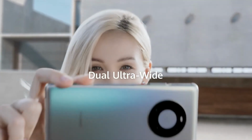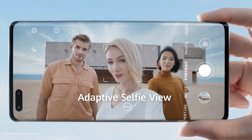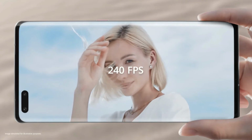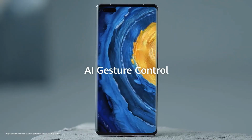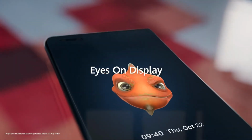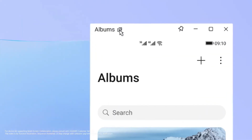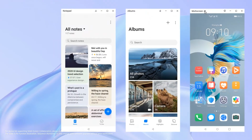Its front camera smartly fits everyone in and puts your selfies in slow-mo. It responds to your gesture and even to your eyesight. Tap to work with your MateBook. Need more windows? Yes, one more, and one more.